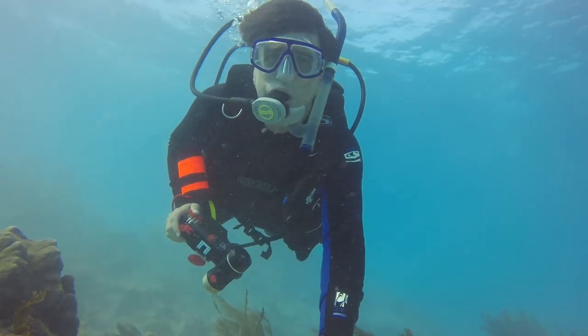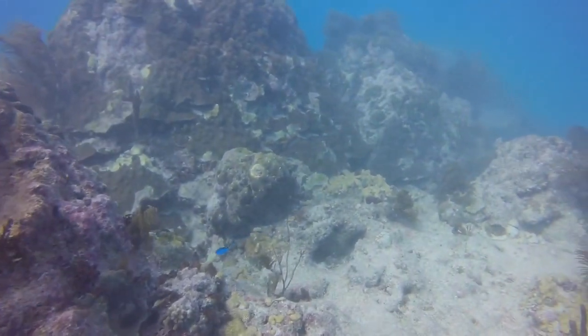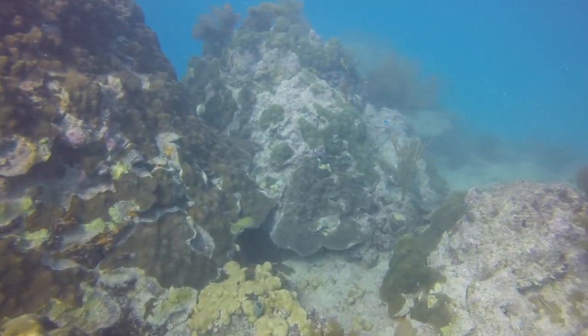Once we got to the bottom, it was kind of clear that it wasn't going to be very clear. It was very milky with lots of sediment in the water. But that doesn't stop a lot of the marine life from showing up.